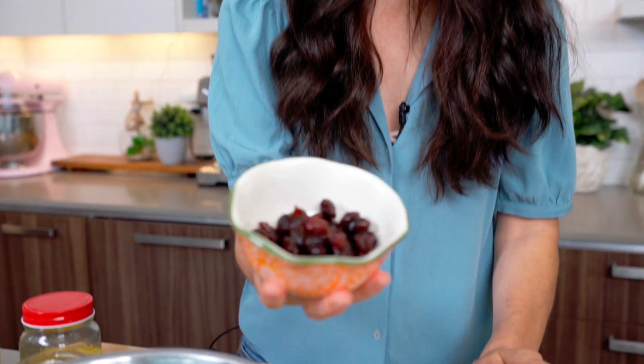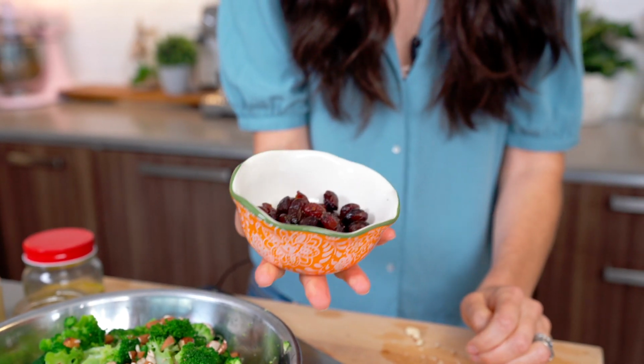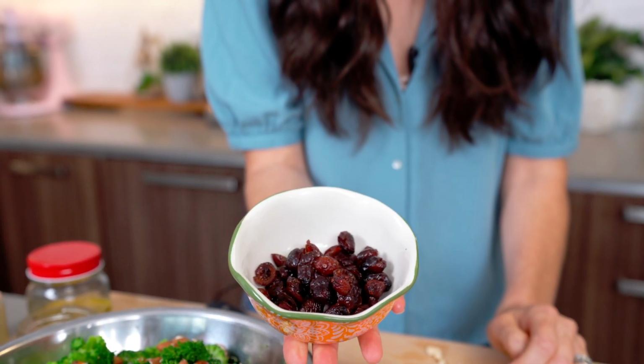Okay, now we also have some cranberries. When you buy cranberries, just make sure they are sulfite free. That's a preservative that you want to avoid, and you can tell these are because see how these dried cranberries are not bright red, that's how you know there's no preservatives in it. It's actually really hard to find unsweetened cranberries though, but I think these are just sweetened with applesauce. So I'm okay with that.